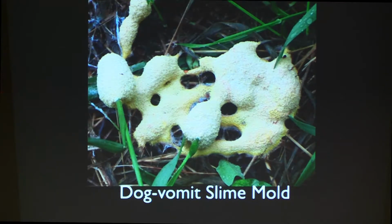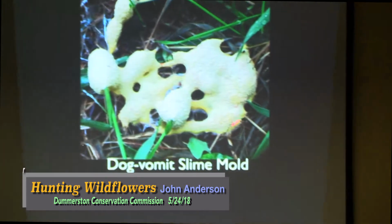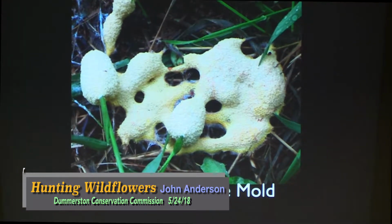I don't know if any of you are familiar with slime molds, but slime molds are in a whole class by themselves. They're not animals, they're not plants, they're not molds, they're not a fungus. They're unique to themselves. They actually move. They ooze kind of slowly along, and they engulf little bits of rotten stuff and bacteria and whatever and consume it. They can break apart into separate pieces, go through the soil and come back together. This particular one, in parts of Mexico, people cook it like scrambled eggs and eat it.